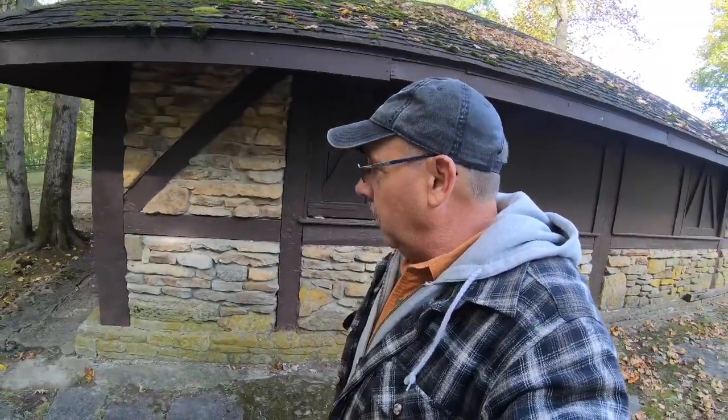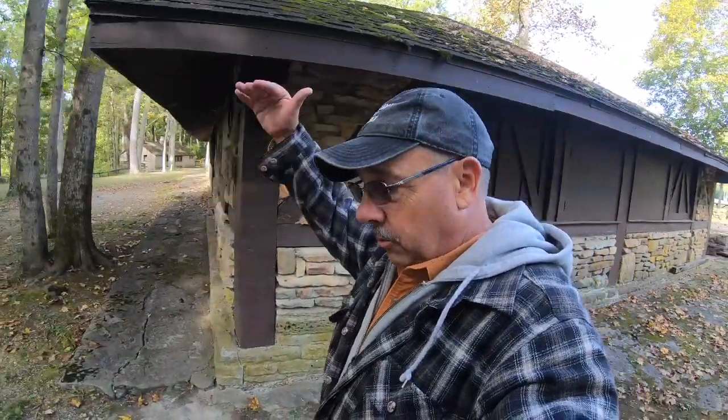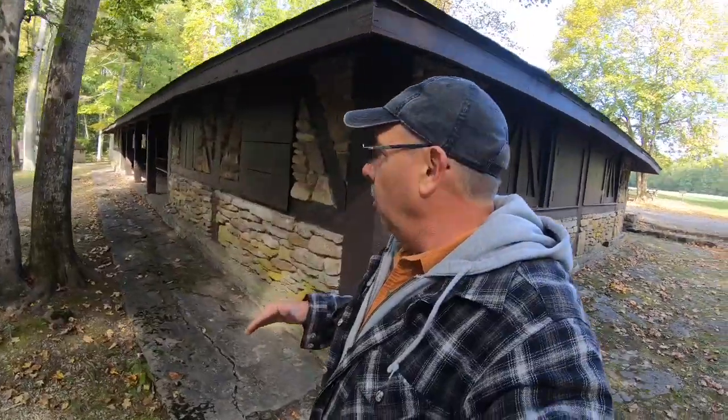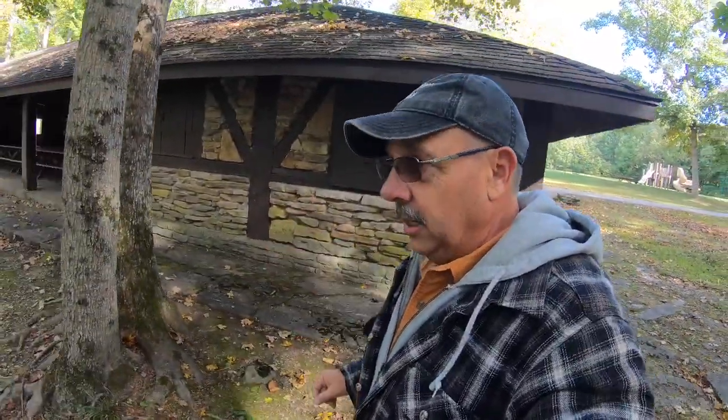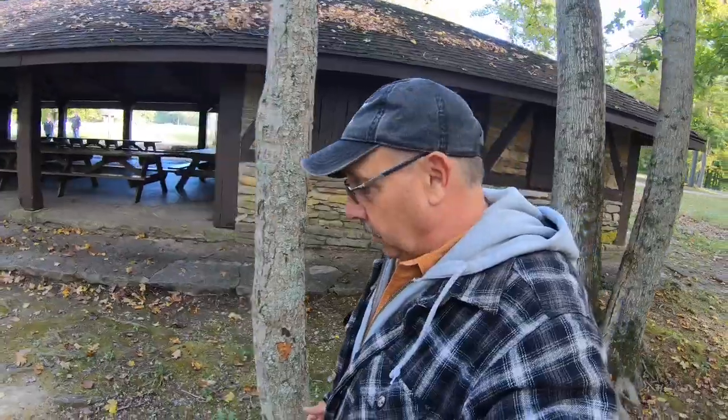One of the things that I really like about this structure, it's a little bit different from some of the others that you see, is this is a low roof shelter. So it's kind of the same design that we've seen up in Pokagon State Park this winter. So a little bit different. Some shelters have a really high roof on them, this is a low roof shelter. And I like looking at that. Let's go inside and look at the fireplace, because they got a fireplace that was built in here, and it's pretty cool too. So let's go inside.